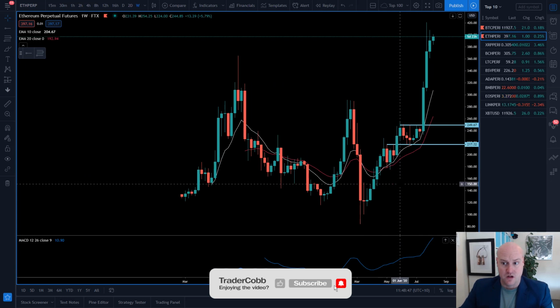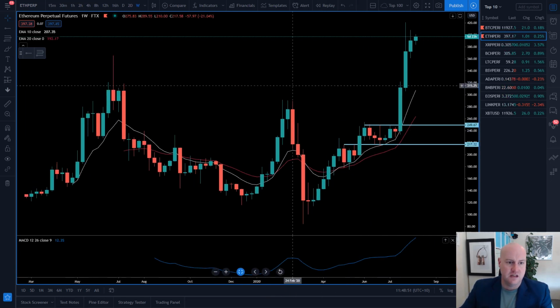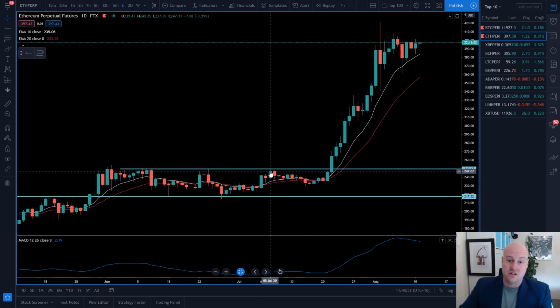We've got blue sky ahead. There's nothing really in the way of Ethereum. We've kicked through all the key levels. So that's the weekly looking very, very strong. When I come to the daily, of course, you can see that resistance level once again, just like Tezos. I hope you see that. That might be coin of the week next week.